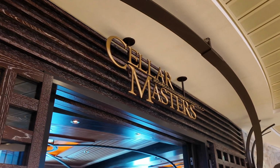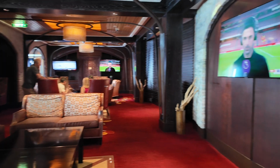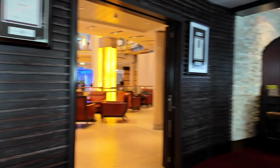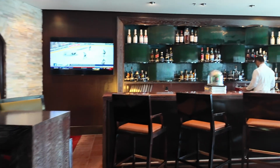This is Cellar Masters over here. So this is like a sports bar / whiskey bar. They were even playing hockey when we were on the ship, which was amazing. We didn't end up grabbing a drink here, but it seemed like a really cool spot.